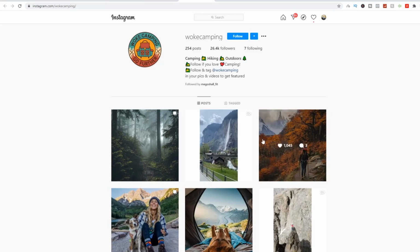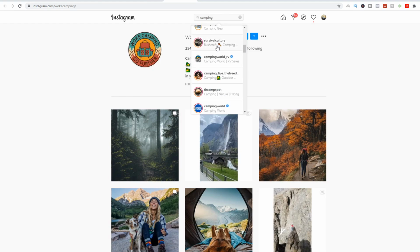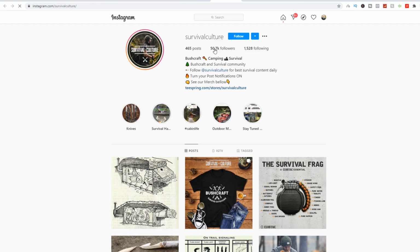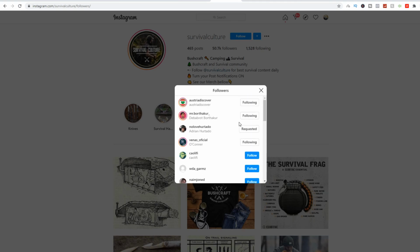And once your post has been posted, for example, like these over here, this is the next step, you want to come back to the search bar on Instagram and you want to search more pages in your niche. So for example, this camping page over here, survival culture could be another example. Let's open them up in a new tab. You can see, let's click on their followers. This is the next step, and you want to go and follow all of these people that they are following. You don't have to follow every single follower, but just follow as many as you can.